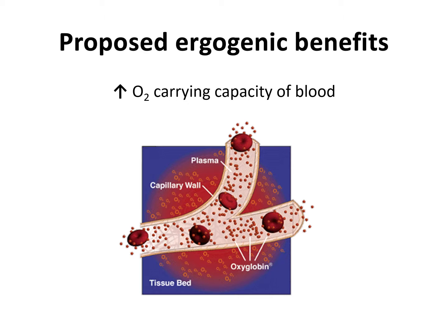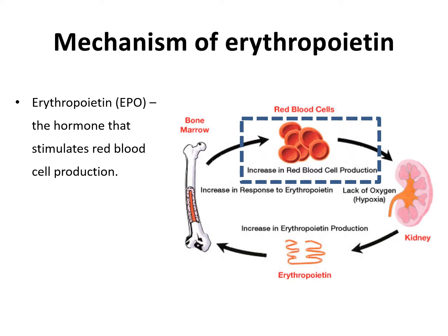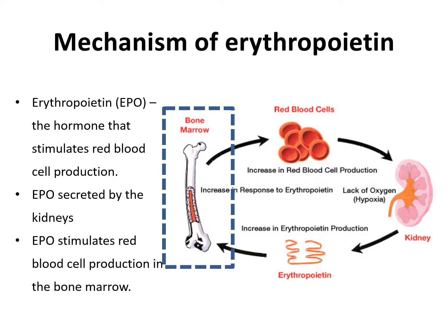Similar to blood doping, the proposed ergogenic benefits of EPO include an increased oxygen carrying capacity of the blood. EPO stimulates red blood cell production. EPO is secreted by the kidneys. The hormone stimulates red blood cell production in the bone marrow.